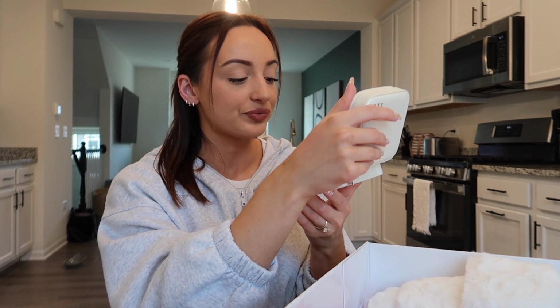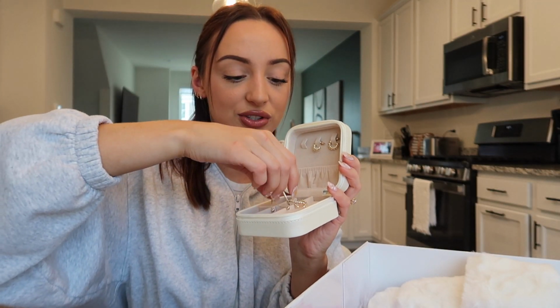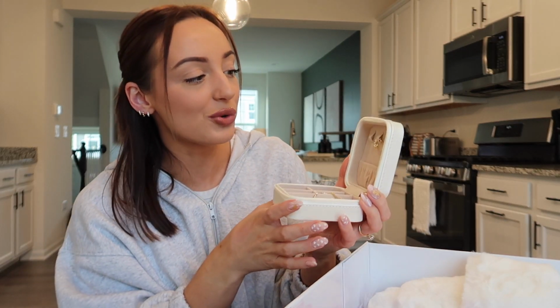So inside of here, I got a pair of earrings and then a tennis bracelet for all the girls, just so that they have some jewelry if they wanted to wear it on the day of the wedding. I'm not gonna ask them specifically to wear it if they don't want to, but I just thought it was a cute little touch, a little jewelry box and then some earrings and a bracelet for each girl. So there's that, and obviously I picked this pearly white. Again, it's very on theme.